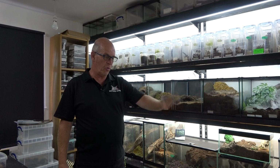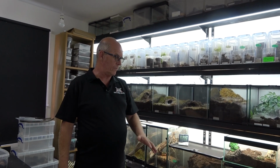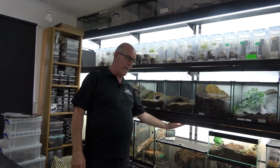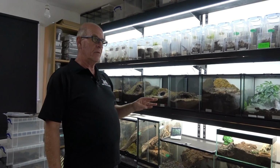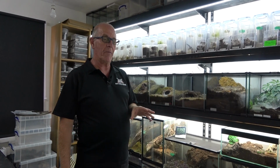Now our oil-filled radiator is stone cold. That has not been on for some days now, not at all. But where we are getting heat is from the lighting under here. Now we're using LED lights, and despite what everyone seems to think, that LEDs do not give off heat, they do actually give off quite a bit of heat.